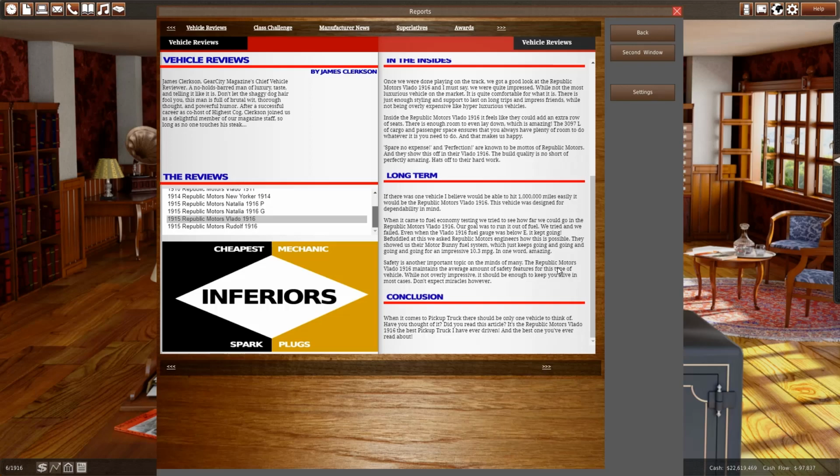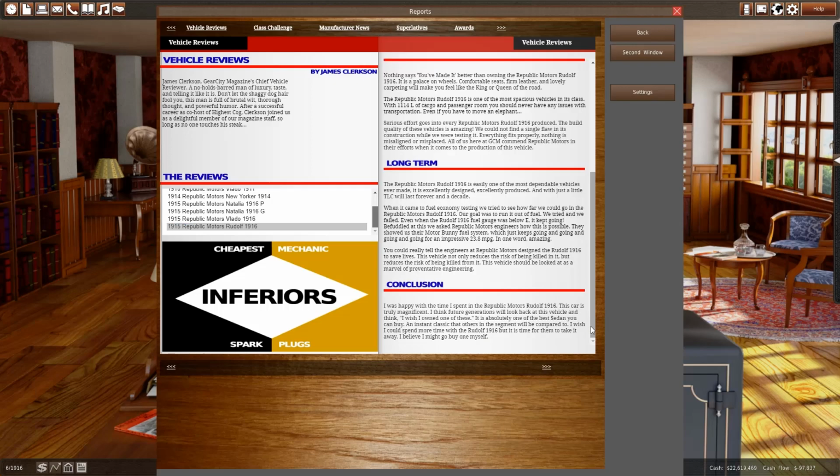When it comes to pickup trucks, there should be only one vehicle to think of. Oh, okay. And Rudolph. I was happy with the time I spent in the Republic Motors Rudolph 1916. This car is truly magnificent. I think future generations will look back at this vehicle and think, I wish I owned one of these. It is absolutely one of the best sedans you can buy. An instant classic that others in the segment will be compared to. I wish I could spend more time with the Rudolph 1916, but it's time for them to take it away. I believe I might go buy one myself.